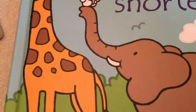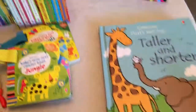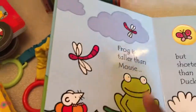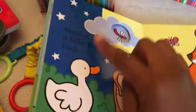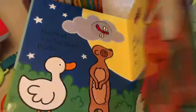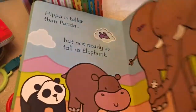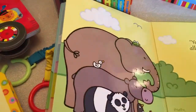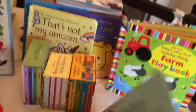In that same That's Not My series, with the same illustrator, they have a new book that came out this fall called Taller and Shorter. It tells you like the frog is taller than mouse, but shorter than duck, which I like because it teaches short, tall relationships, which is a good skill for them to learn as toddlers. It's just a fun book. And it has little peekaboo things, and it unfolds for the big giraffe. So that's a fun new one.